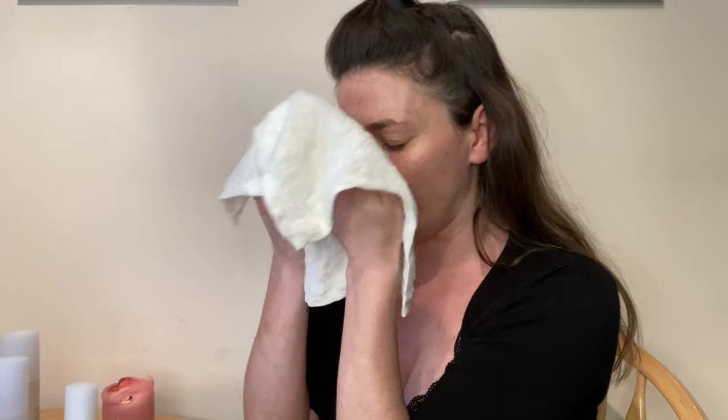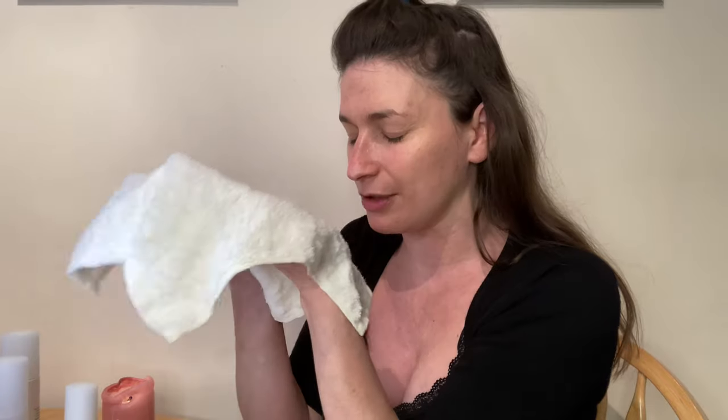I've heard that cold water is really good for your face, but I'm not gonna be using cold water today because I think that's quite agonizing. So this is a really nice warm water. If you hold it up towards your face, oh, it feels really good with the eucalyptus as well.